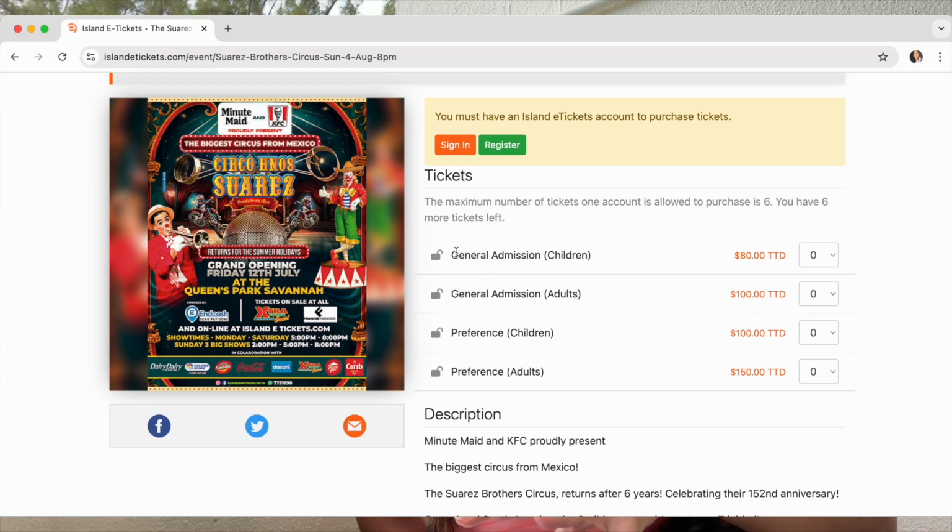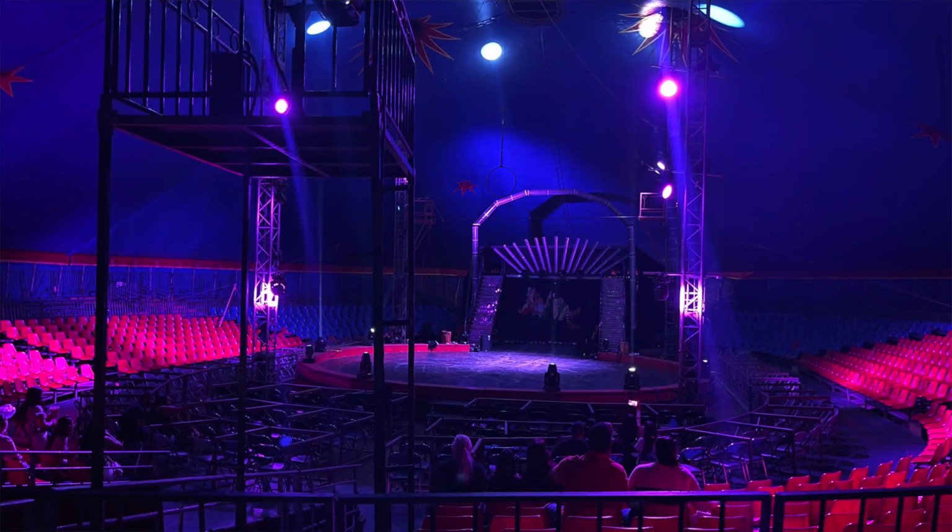There are 2 different areas or 2 different sections you can purchase seating. There's the general seating area and the preference seating area. The general seating area is $80 for children and $100 for adults. And the preference seating area is $100 for children and $150 for adults. The difference between the general seating area and the preference seating area is all about proximity to the stage.